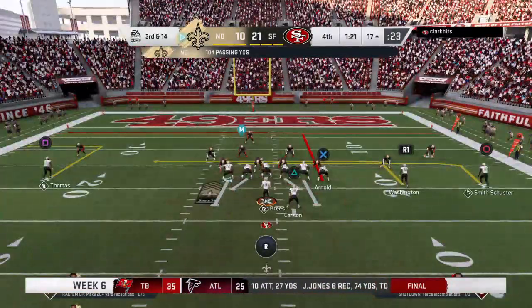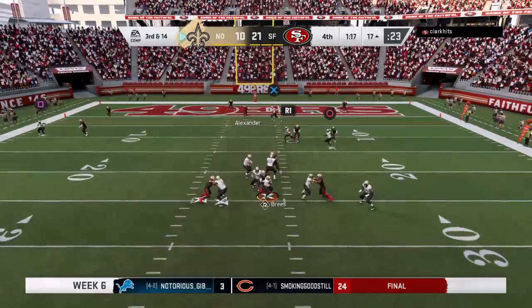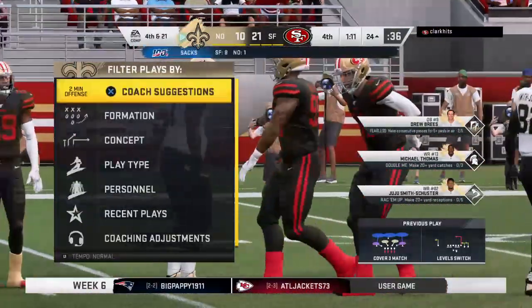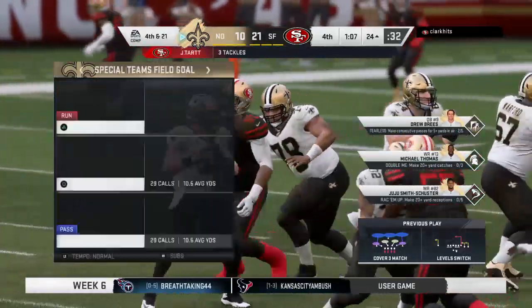3rd and long now after the sack of Breeze, and the Saints up against it here. Breeze now under pressure again, and down he goes again. Eric Armstead in there to get him, and that is sack number 6 now for him on the year.